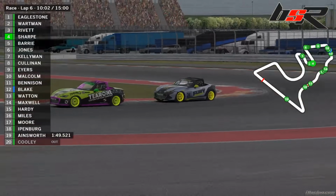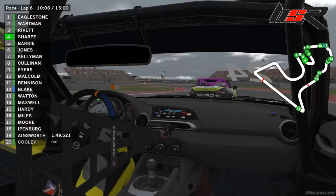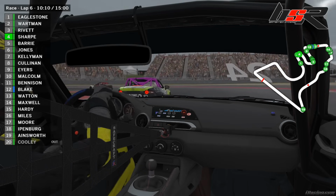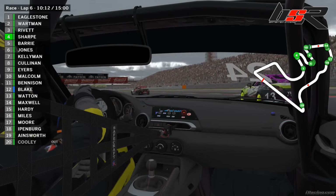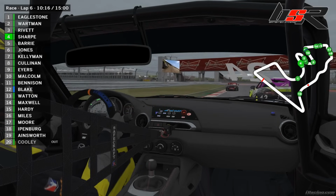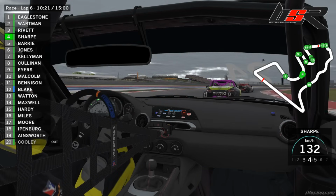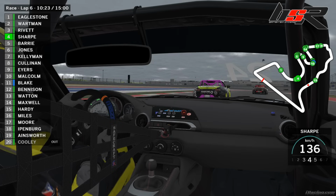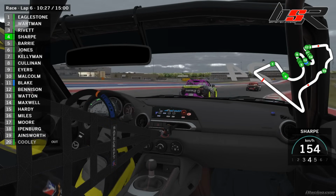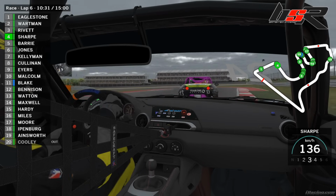But back up at the front, this battle for second place is still going on between Wortman, Rivette, and Ben Sharp. I have to say, Michael Wortman has managed to pull away and build a little bit of a gap, and he's slowly pulling away from these two guys behind. Alex Rivette and Ben Sharp are still going at it for the final step on the podium. But I think this battle between these three might go down to the last lap.